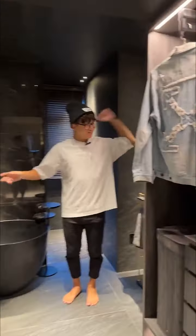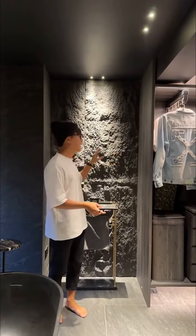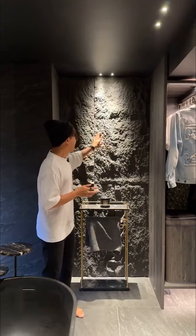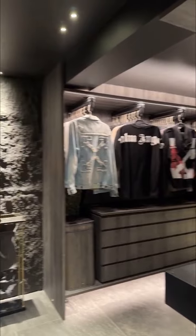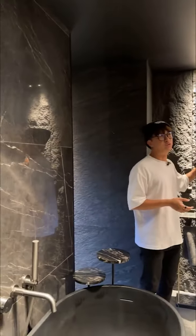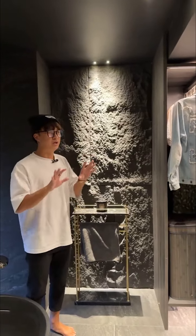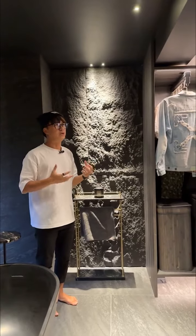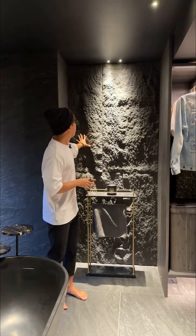Now, behind me you are seeing this stone slab wall. It's so pretty. It's something that I always wanted to do, so finally I got the chance to do it. Now guys, if you decide to have such a feature in your space, my recommendation would be don't overdo it. Maybe just find a small feature spot to do it, and don't do the whole feature wall unless you are going for a really caveman kind of theme.